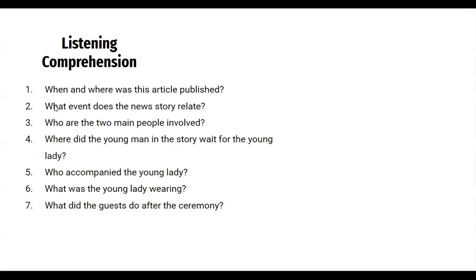All right. What event does the news story relate? What is taking place in this article? What is the article talking about? A wedding, una boda. Very good. Right? Who are the two people involved? Now, honestly, I felt like where we asked for names, that might be because Jorge has like 4 names. Right. So Jorge, if anybody got this full name, I will pay you money. Juan Fernández Alcántara. Right? I mean, any piece of this that you got is a win. So once you got a piece of the name, good job.